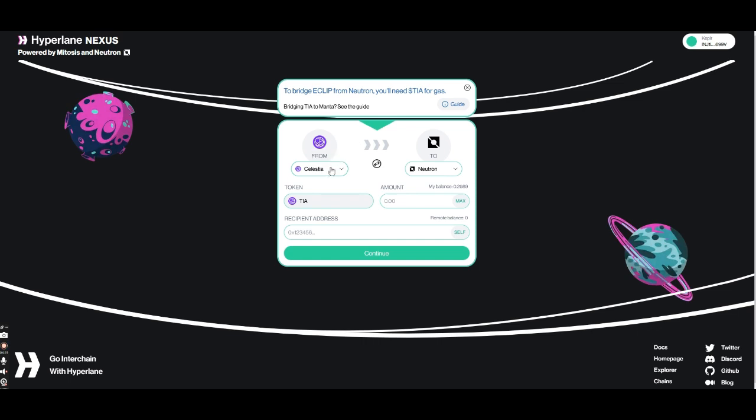So to start off, we're going to keep the Celestia chain here, and then we're going to bridge it to Neutron. You want to make sure that you have got some TIA in your Keplr wallet, and then you want to put in the amount that you want to send over. As I said, at the moment I've just got one of my wallets with a very small amount of TIA in, and I'm not focused on building up my transaction volume just yet, until I'm more confident that these products are working well. I'm just going to focus on making sure I get a decent number of transactions going. So choose your amount here.